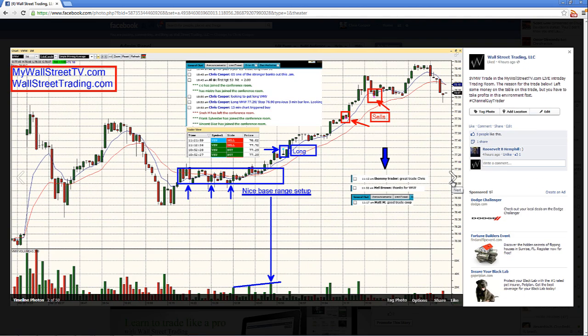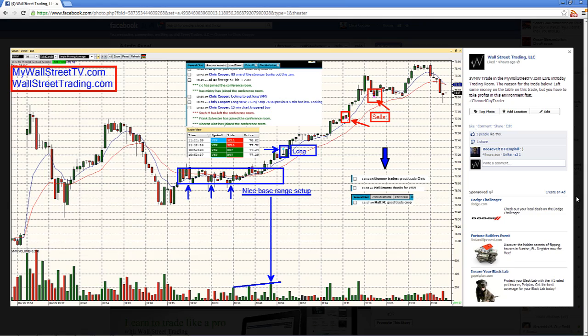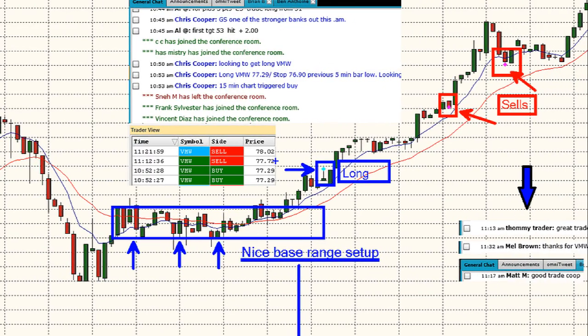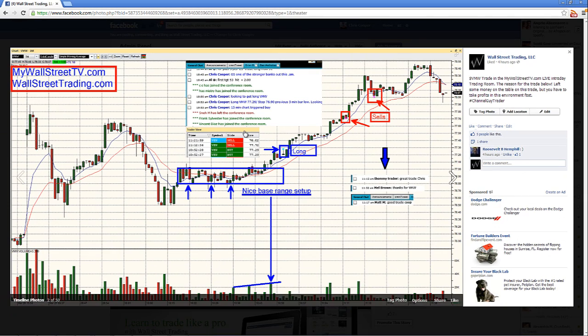One second, where's the VMW trade at here? All right, here we go. We got long the VMW right here at 77.29. As you can see, we sold some at 77.72 and 78.02. This is a call that I called out in the chat room this morning. Worked out pretty well. Everybody was saying, great trade, Chris. They like the trade. They were able to make some nice cash flow there. However, I sold my last piece at 78, as you can see right here.